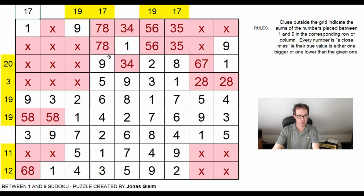6, 8. So these totals here is 3, 6 and 8. So this square has to be 6. This is 3 and 8, which means this is 8 and this is 3. There you go. 8, 7, like that.